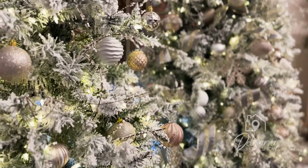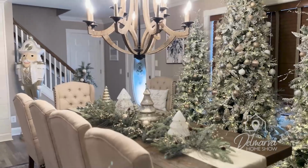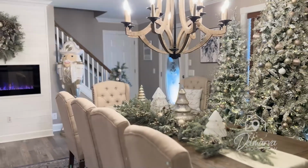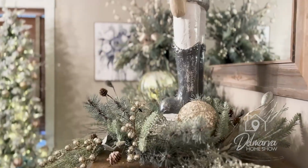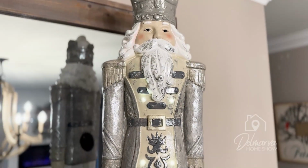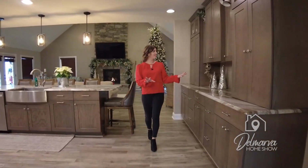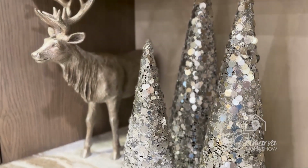So you can see the trees from the road if you're riding by, and the blinds are open. That's so cool. And then the decorations on the table and up here on this stand all match as well. We're gonna see a lot of nutcrackers too in her decor. We're gonna check out the living room, but look at all the cute stuff she has decorated here in the kitchen.